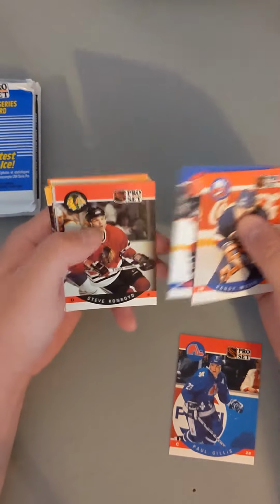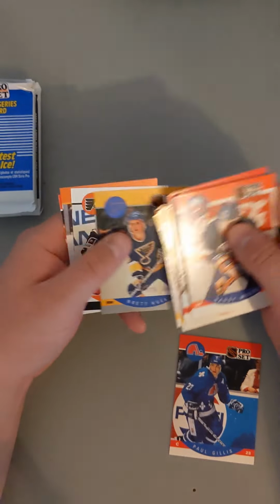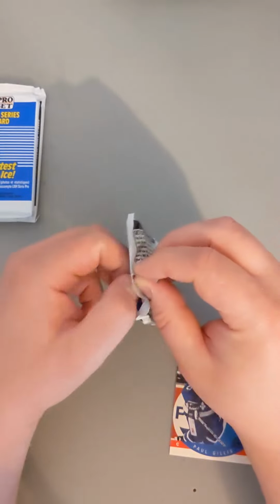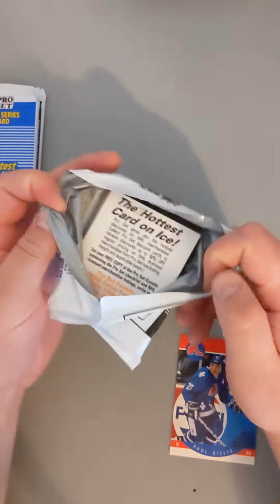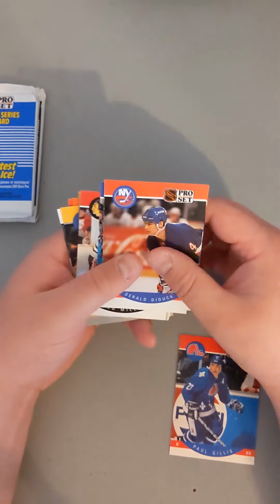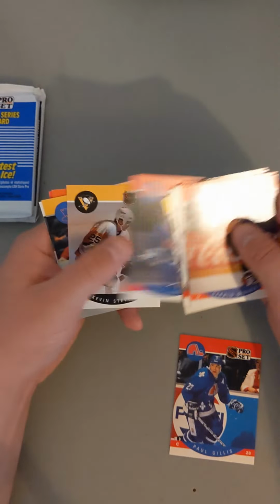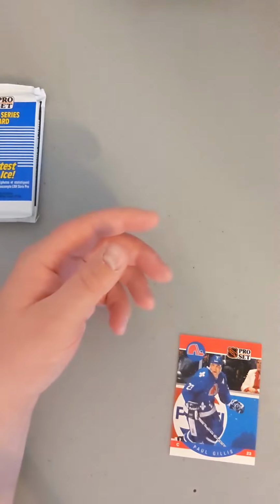Let me know what you think, if this has been pre-searched. I haven't run into any Mike Modano rookies either. And again, why would they take out the Mike Modano rookies and leave a Wayne Gretzky, a couple of Lemieux? I don't know. Maybe I'm just paranoid. Another bread hole. Hitting a lot of bread holes.